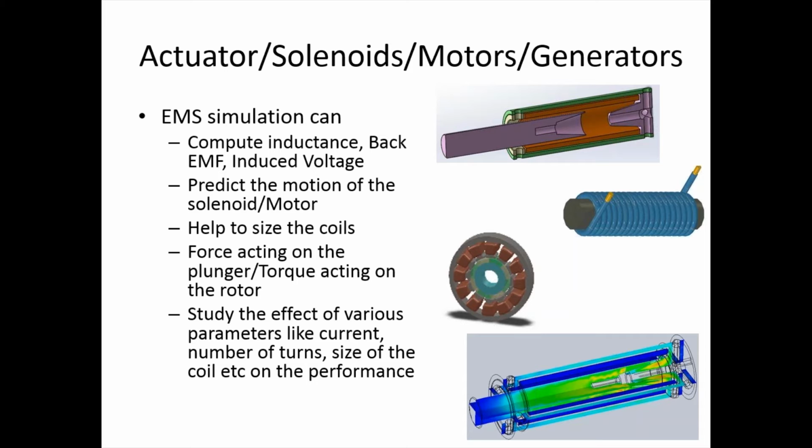And the force, the torque, etc., which are acting on the moving parts, the rotors and the plungers, can also be accurately computed using EMS. And this force and torque arises due to the magnetic field that is present, or the time varying magnetic field. And finally, you can use the parametric study to see how the changes in geometry is going to affect your results. So the EMS in the solenoid actuator industry is highly prevalent, and almost 30 to 40% of our customers reside in this particular industry.